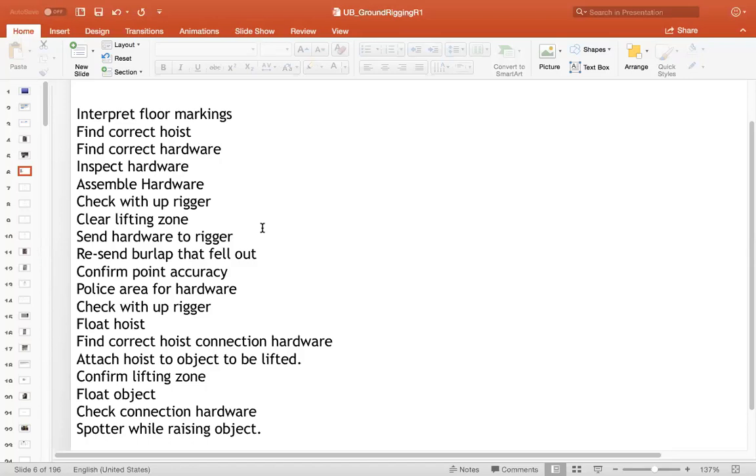Is there anything on my list that you think is not appropriate? I'm not so sure about resending the burlap that fell out, but that was me waking myself up. And this is just the load-in. This is just the load-in. So this gives you a clear idea of why ground riggers need all the respect that they can get, because they're doing all of the work. Okay.